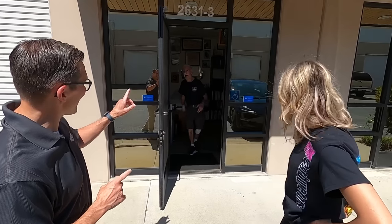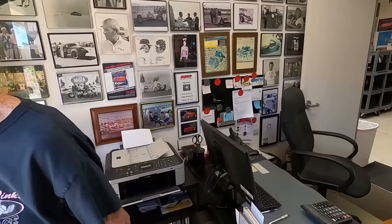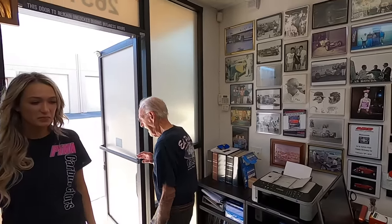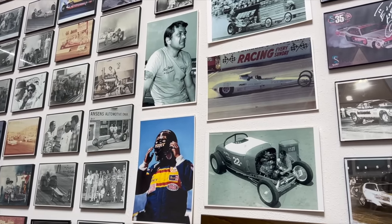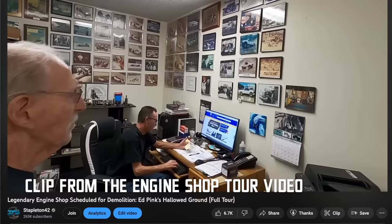This is Ed Pink's personal garage. The Ed Pink. Come in. Not in the race shop. This is his garage. Pretty much the truth, too. You can sit here and just look at pictures all day, because there's literally history hanging on the walls. Incredible. I wasn't expecting this. It's very similar that your interior decorating taste is the same.